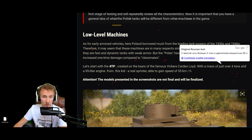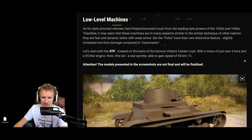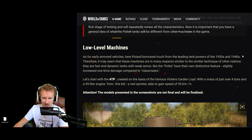So firstly, let's take a look at the low tier tanks. It's going to be starting with the 4TP, which is based on the Vickers, so a big British influence coming in here. The vehicle apparently weighs just over 4 tons, but it can go very quickly at 55 kilometers an hour. Are you kidding me? This is going to be a tier 1 tank that can go at 55 kilometers an hour?